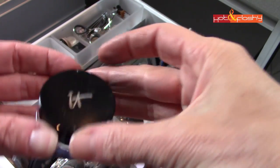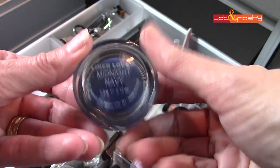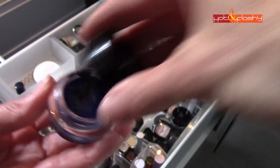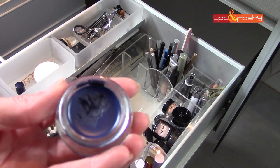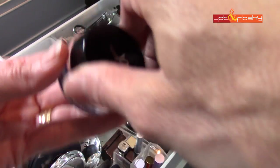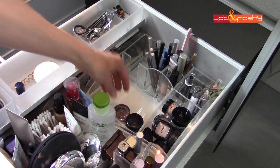This is an IT Cosmetics gel liner, Midnight Navy. It's a beautiful color. I love it. I just cannot get the hang of using gel liners, and especially like I would use navy. So that is going in the, that was rhetorical. That's going in the give it away pile.